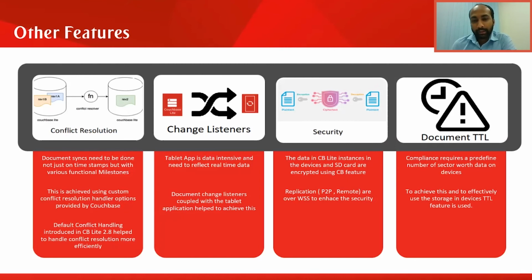So next is the security. Couchbase provides an encryption mechanism. We have used the default encryption mechanism for the local database, which is sitting in the device, and also the SD card database, which is attached to the device. And also for the replication to the Sync Gateway, and to the peer-to-peer, we have used WSS, which is the secured WebSocket.